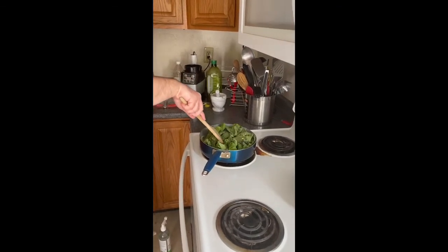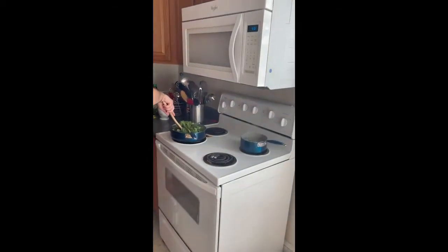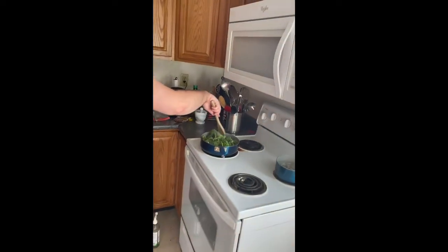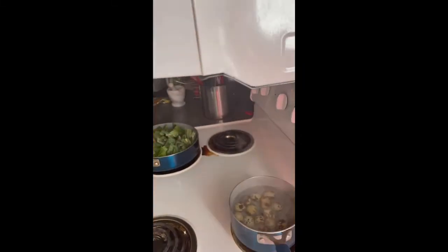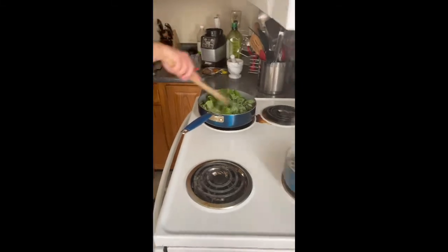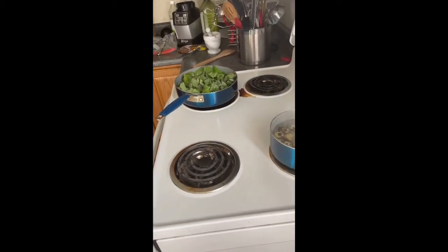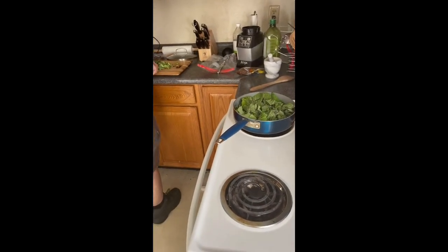Shift these around a bit because I gotta add more collards, so let's add all our collards. That should be put down after that rest. Just slightly more ventilation. Oh, okay.